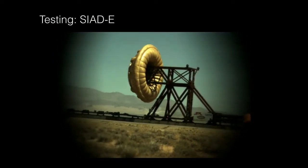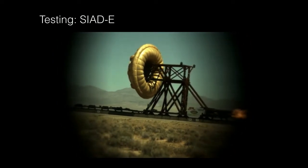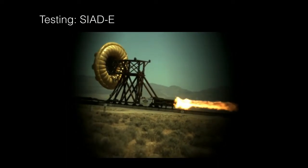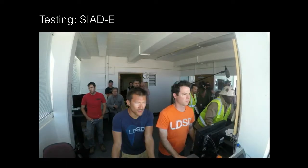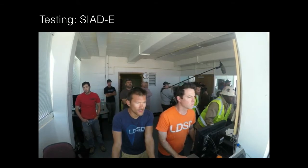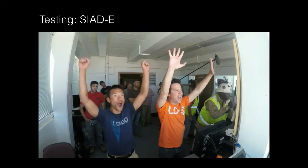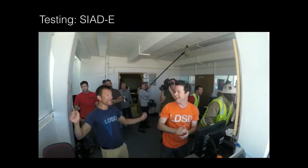We also see if the device is stable. There's some oscillations going on. We're beginning to understand that the flow field around these inflated structures, and how they interact with that flow field, is different. We've got the two engineers in charge of the test and the device watching. The one on the left's looking a little skeptical. But they're excited when it works.